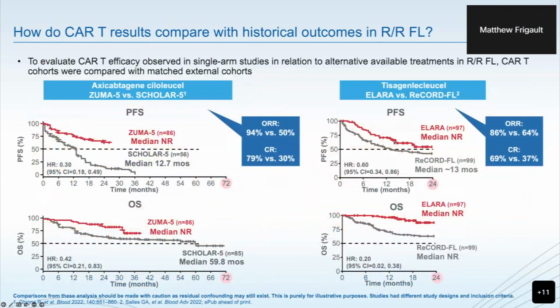So when we compare historical outcomes in relapsed refractory follicular lymphoma, we're basically looking at some similar studies here. And when I'm thinking about how we compare this to alternative therapies, we can compare ZUMA-5 to SCHOLAR-5. Here you can very clearly see differences of overall response rate, 94 versus 50%, higher rates of CR, 79 versus 30%, and a very favorable overall survival.